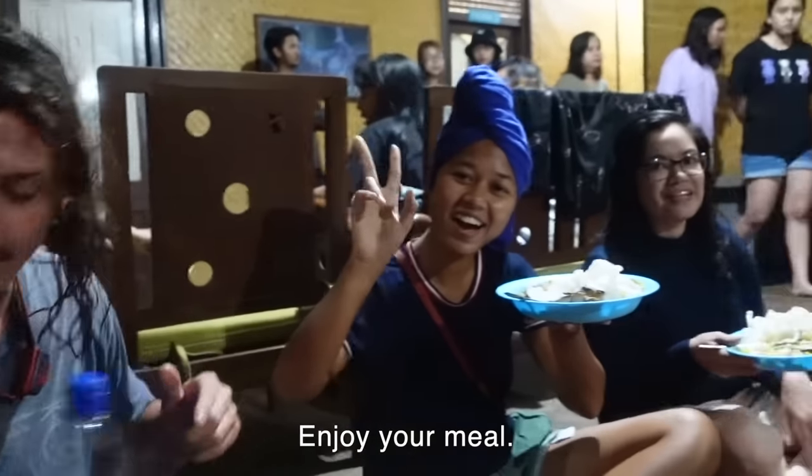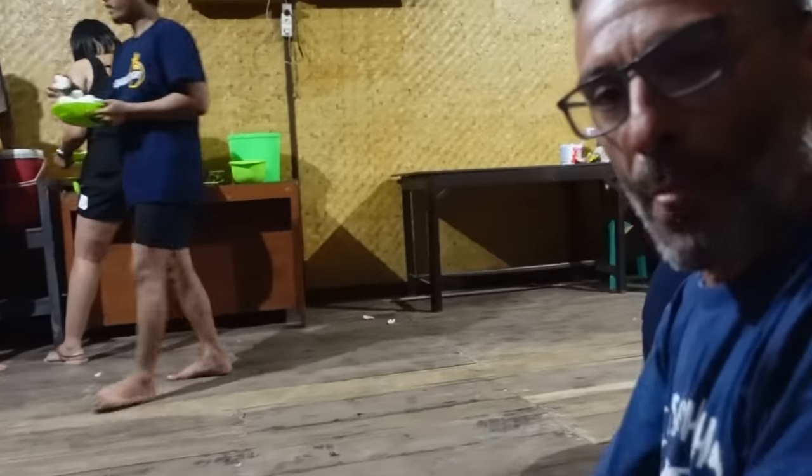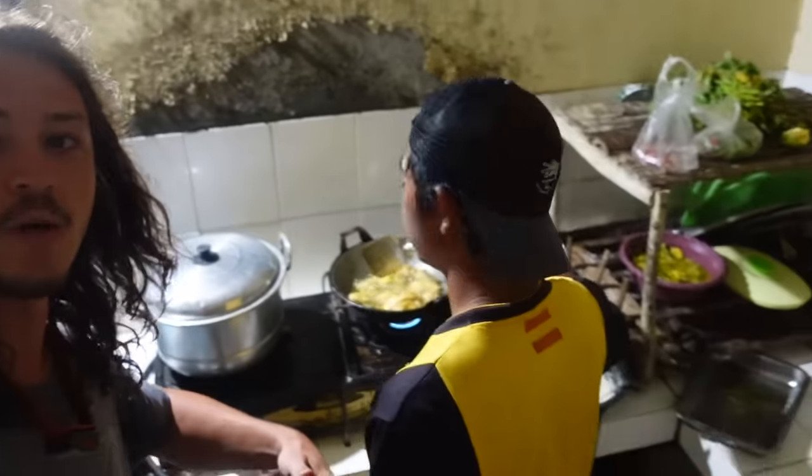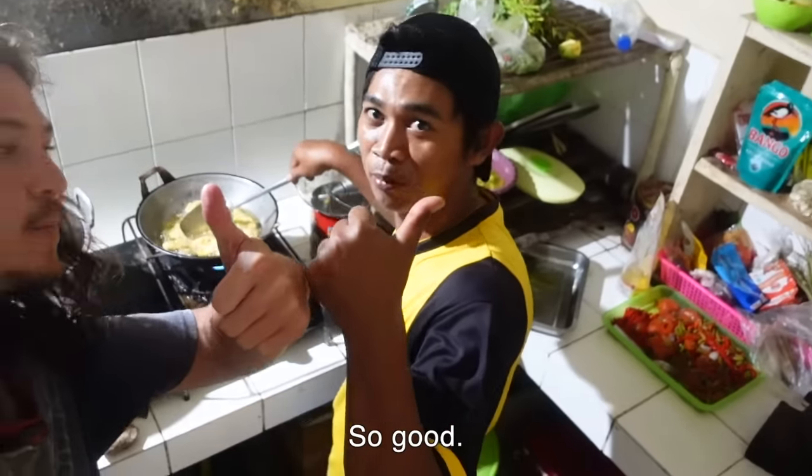Selamat makan. Kami lapar. We're back in the kitchen. The boys are making the pisang goreng. They're not gonna serve it up to everyone else until later, but you know the right people. You got the right connections. Get some pisang goreng early.